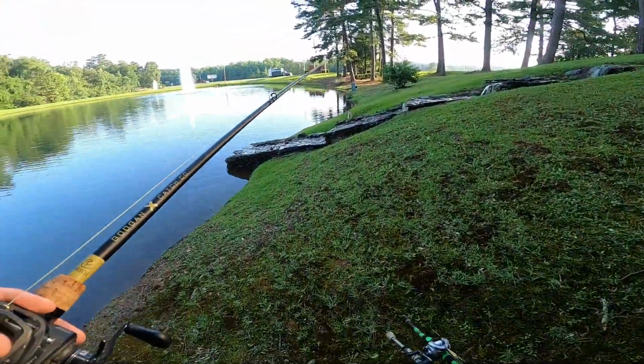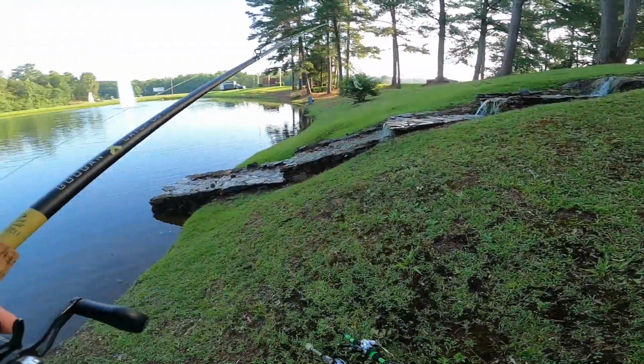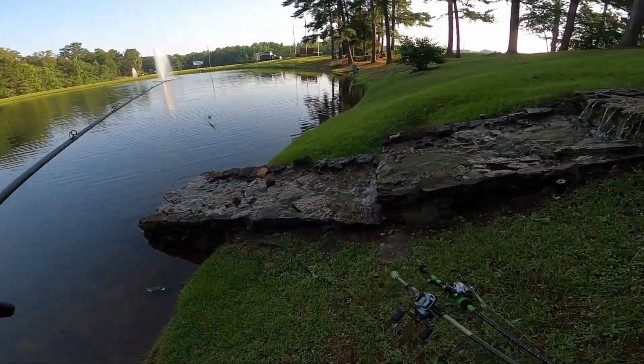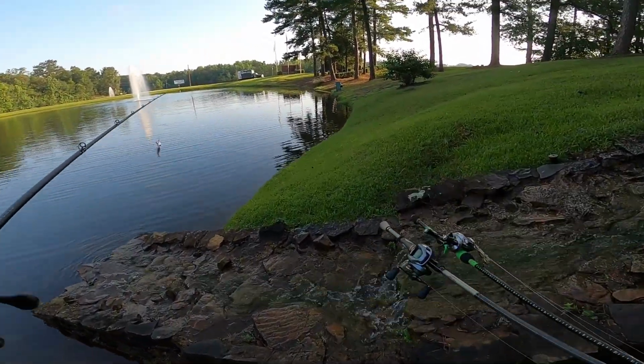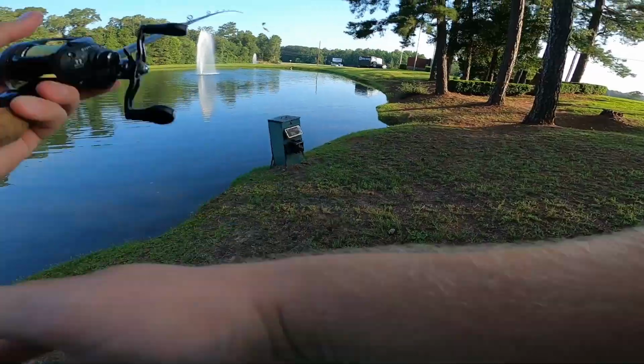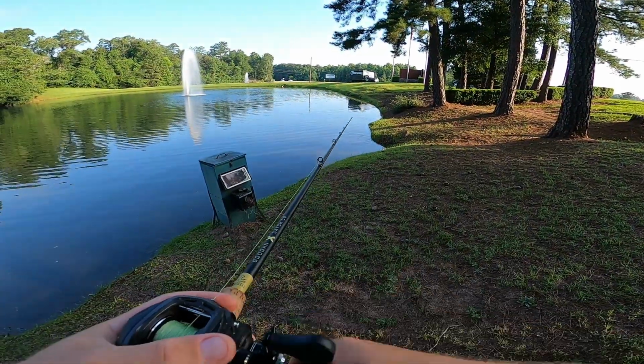One of the best things about this pond, though, is because of where the sun comes up, which is over this way, the entire pond stays shaded for like half the morning. So that gives us a nice little advantage as well. Ooh, that rock is really slippery. Oh, just spooked another one.